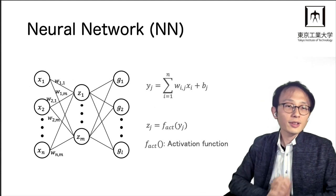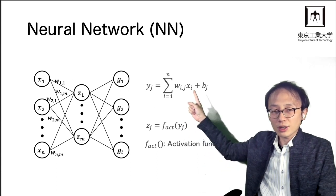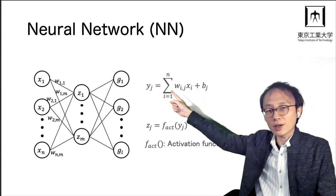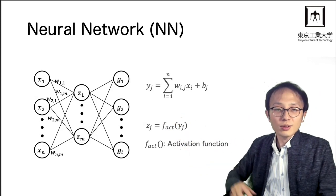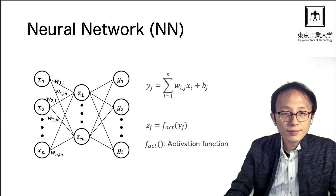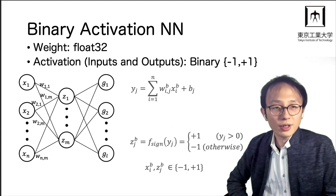Okay, let's discuss the basic definition of the neural network model. It computes incoming inputs and trained weights, multiplied summation, and adds the bias. Then we have the neuron values. In that case, we apply the activation function. So typically, we use a ReLU function which generates positive values or zeros. And we convert it to the binary activation, not weight, neural network.